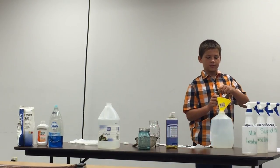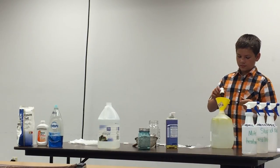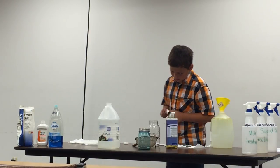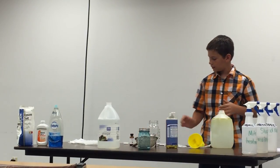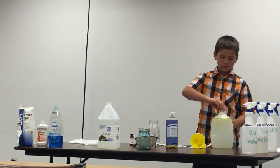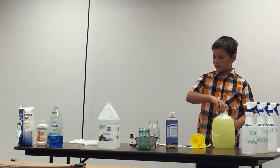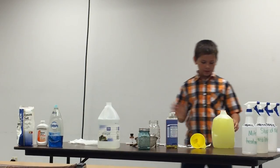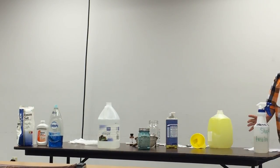This bottle is 1 ounce, so I'm just going to dump the bottle in. And the gallon of water was already in there, so I'm going to take the funnel out, put the lid on, shake it up. Now this is my slug killer. I've got it labeled slug killer.